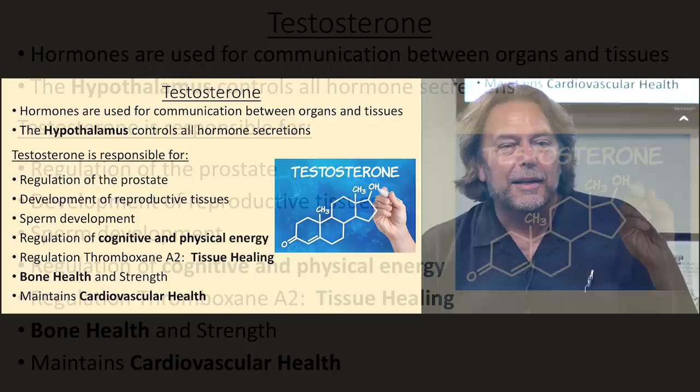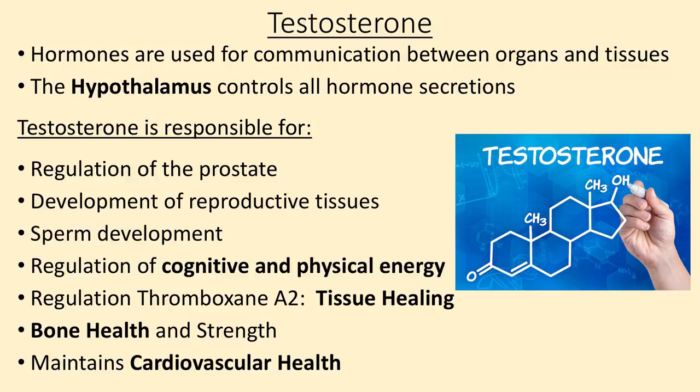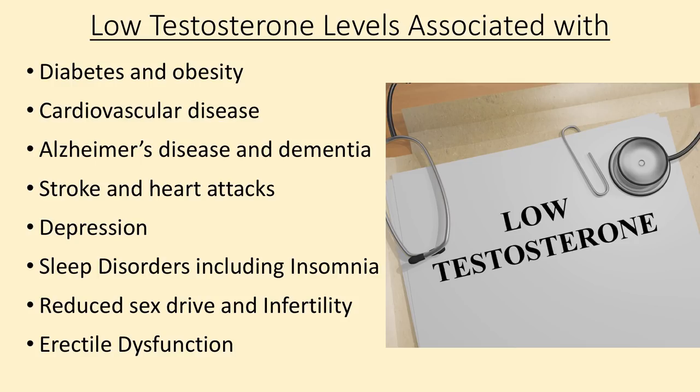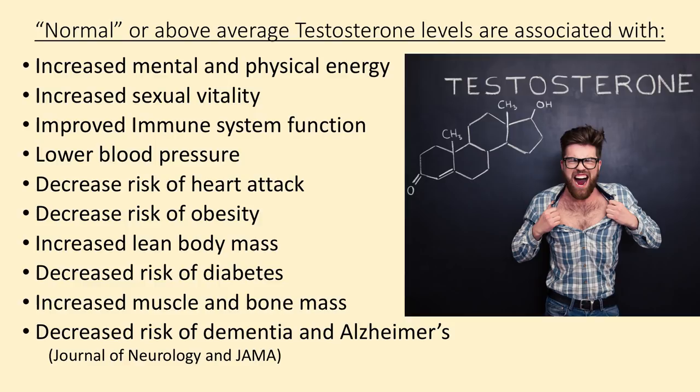Okay, cognitive and physical energy, regulation, tissue healing, bone healing, cardiovascular health. When we're talking about low levels of testosterone: diabetes, obesity, cardiovascular disease, Alzheimer's, stroke, heart attacks, depression, sleep disorders, reduced sex drive, erectile dysfunction. It's crazy. If you have normal or above normal testosterone, what do you got? You got increased mental activity, sexual vitality, improved immune system, lower blood pressure, decreased heart attack, obesity, body mass, diabetes, bone mass. I mean, decreased risk of dementia.